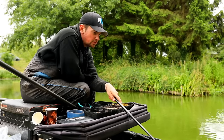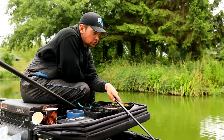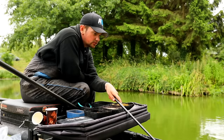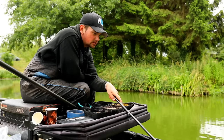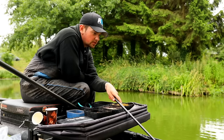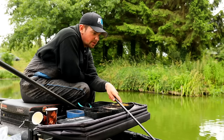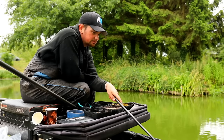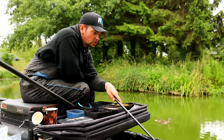But if I'm honest, I'm not a massive fan of corn when you're targeting F1s. I think it'd be a little bit too heavy and they struggle to suck it in cleanly, so I feel like maybe a piece of punch meat or something like that. A bit later in this session, where they've been struggling to take the bait, maybe just a bit more of a standout hook bait. That piece of meat might have been good, but it's all ifs and buts.